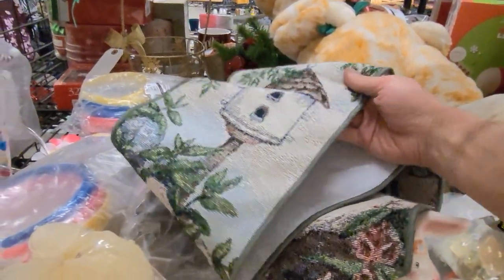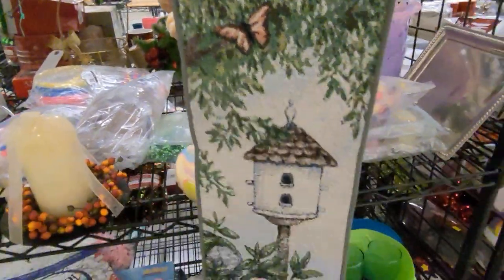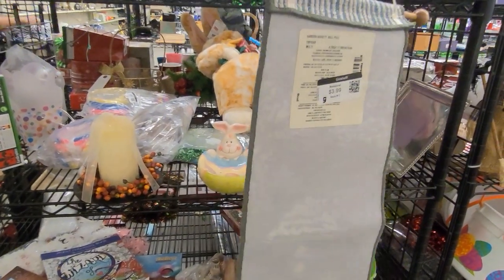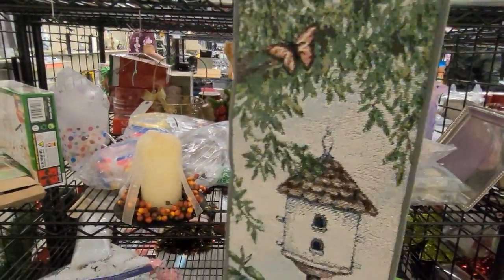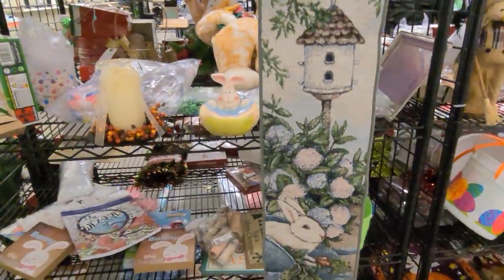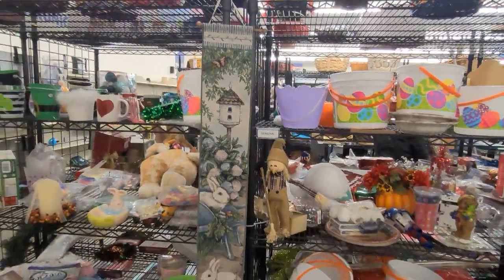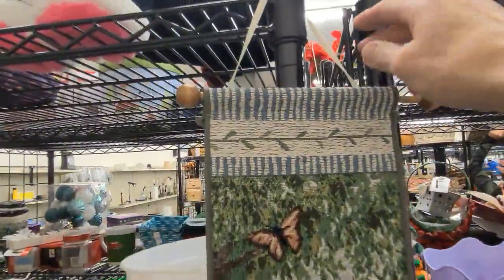Oh, what's this? I see a birdhouse. It almost looks like an old-fashioned bell pull. You'd pull on the whole piece of material and it was attached to a bell which would ring throughout the house. Oh, it actually says garden variety bell pull. It's $3.99. It has a birdhouse and some bunnies on it for spring and Easter. I'm going to put it over here and then step back so you can see the whole thing. There we go. That's lovely. I really like that. Let's pop it in the cart.